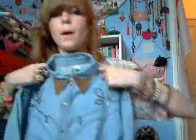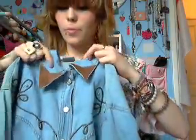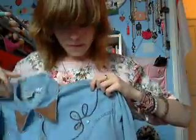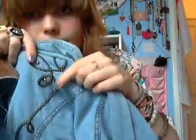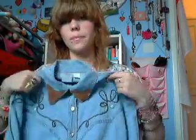From the same stall, I got this, which I love. It's a denim jacket, denim shirt type thing, but on the front it has cowboy details. So it has the brown suede on the ends of the collar, and it has this piping and studs and things. This was only £5, which I think's really good. It's in really good condition.